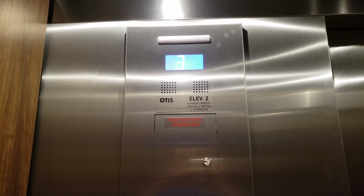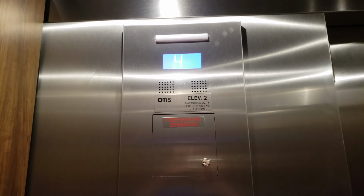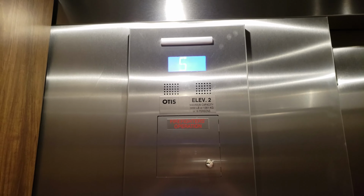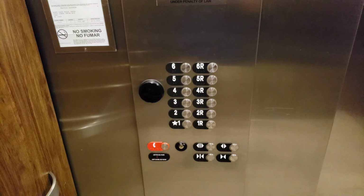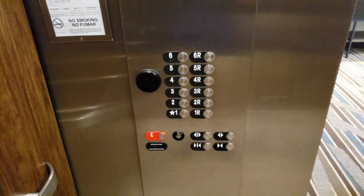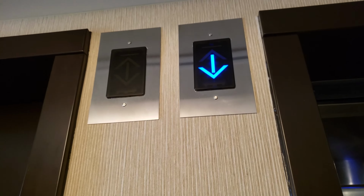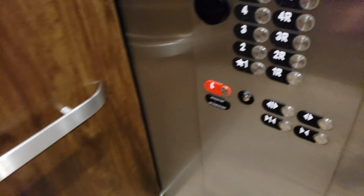The indicator's positioned in an odd place. Usually it's on the very far right edge. We're on 6. All right, let's go down to 1.